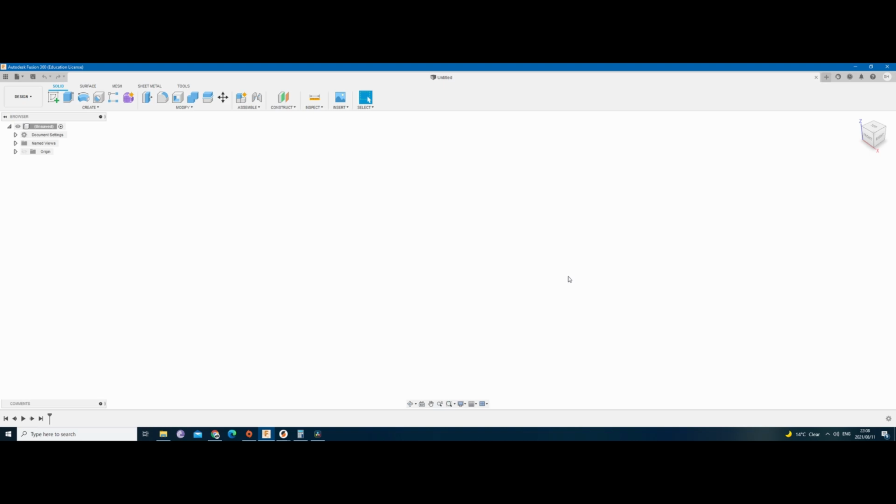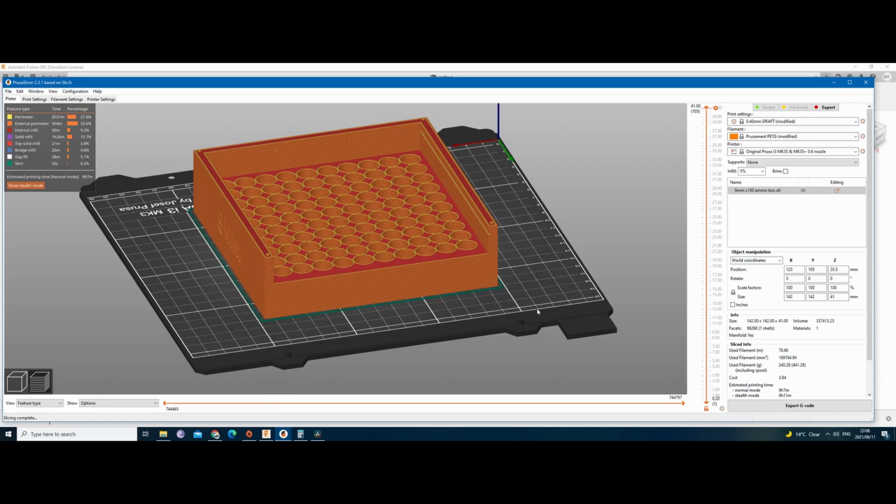And there are a lot of tutorials on YouTube for this type of program. You can design so much in this program, and then after that you take it out of Fusion and take it to your slicer. Now what your slicer does is write code for your printer, and your printer knows exactly where to extrude the plastic, in different layers, of course.